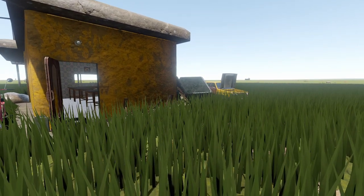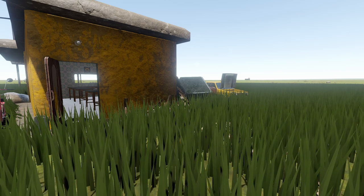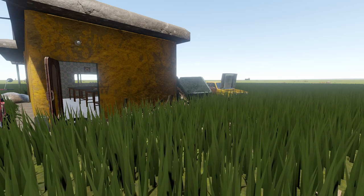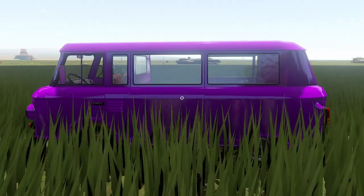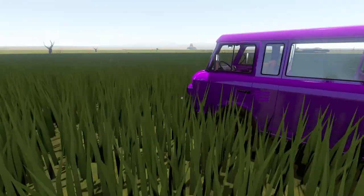So, yeah, I went off camera. I did a little bit of work on it. I basically just cleaned up the body. I found a paint can around here with a color on it that I thought was kind of appropriate. And, yeah, this is what it looks like so far. What do you think? Yes, it is extremely purple.